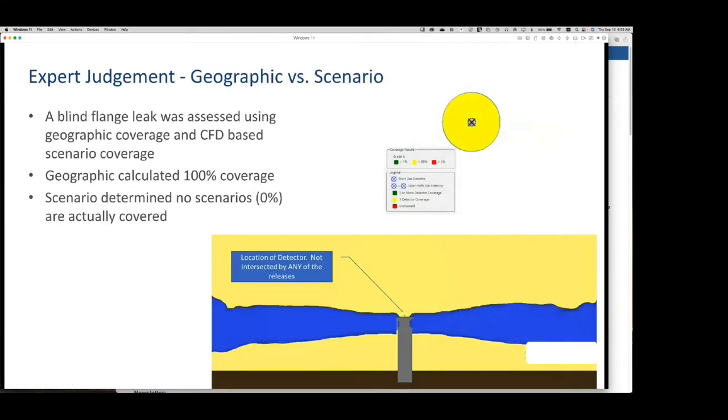Here's a perfect example. We actually did this for real. I am actually not allowed to tell you who we did this for. I apologize. But a typical geographic coverage would tell you that you had 100% coverage because this thing was right in the graded area. All right. So the graded area around there, whatever size graded area you put in as your model, some people put in 5, 7, 10 meters, depends. So you place your detectors in a graded area and you go, yeah, look, I got 100% coverage because I'm doing geographic coverage, right? See right here, a graded area is yellow, and I have a detector right in the middle of the graded area. So I have this yellow sphere around here, which you can't see, and there's my detector.